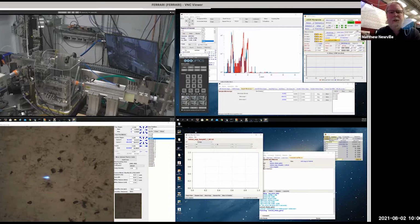And we're gonna do transmission XAFS and then some fluorescence XAFS at this beamline. So Sector 13 at the APS is run by the group called GeoSoilEnviroCARS. That's at the Center for Advanced Radiation Sources at the University of Chicago. We run several beamlines here at the APS. At Sector 13, we run five stations, four simultaneously.